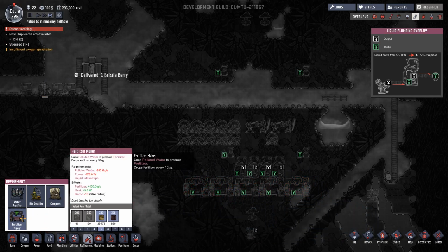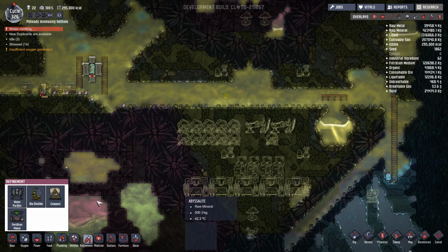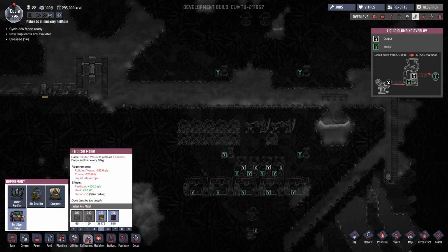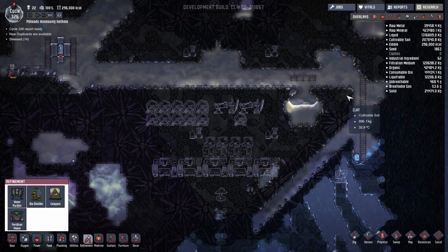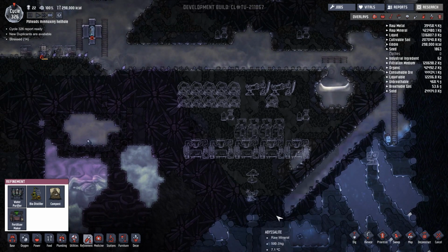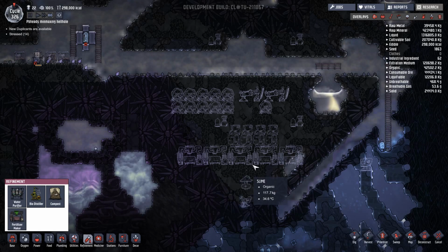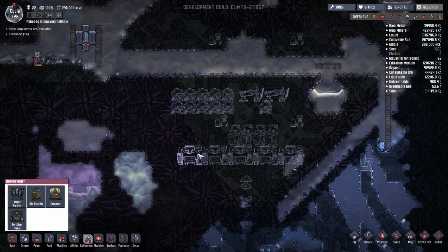Some number of fertilizer makers. I want to say 8. One fertilizer maker can take care of the output of 8 dupes, but I'm really not sure about that. But there's also vomit, unfortunately, or fortunately, depending on how you want to look at it. So, 5 fertilizer makers. It also adds up to a nice round even 600 watts.